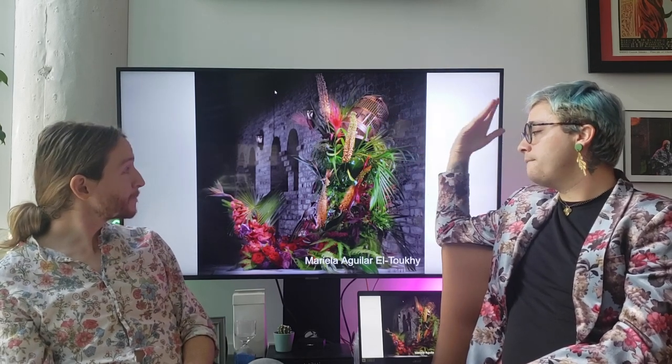So Mariella, it is beautifully colored. The textures are nice, but I think we went too left field of what the judges had really asked for. I love that deep red eucalyptus in there too. Like the product choice was wonderful.